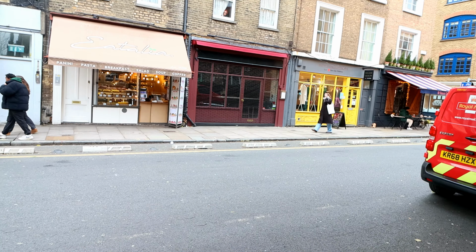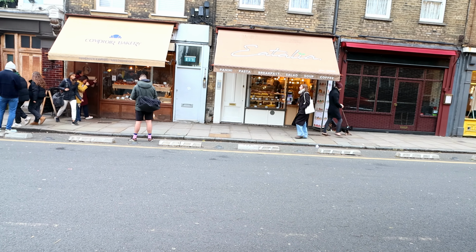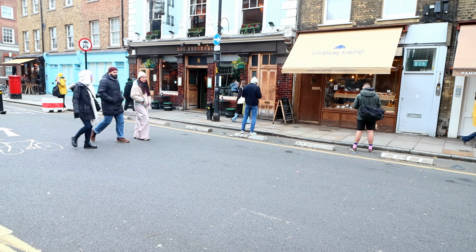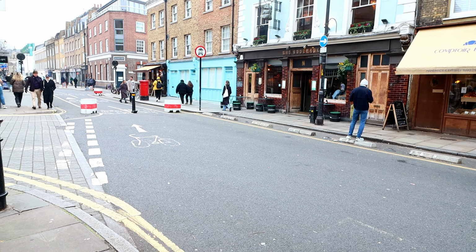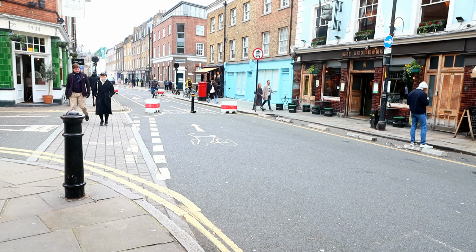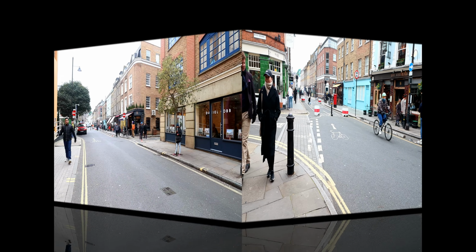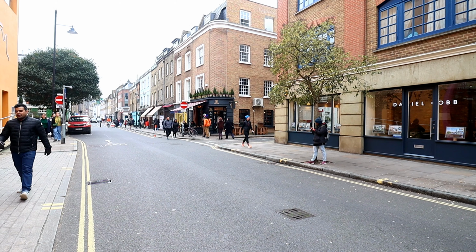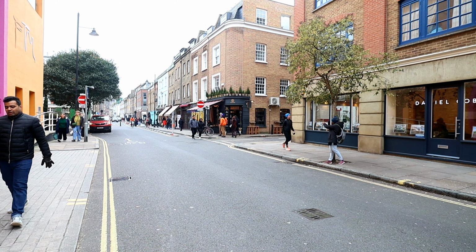As you can see, guys, there's a plethora of shops and retailers and all the goodies and small corner shops belonging to nostalgic times of life in London. And so, guys, this is Bermondsey Street. It's a rare find, a street in London that has everything you want for indulging and sightseeing, but Bermondsey Street is one of those places.